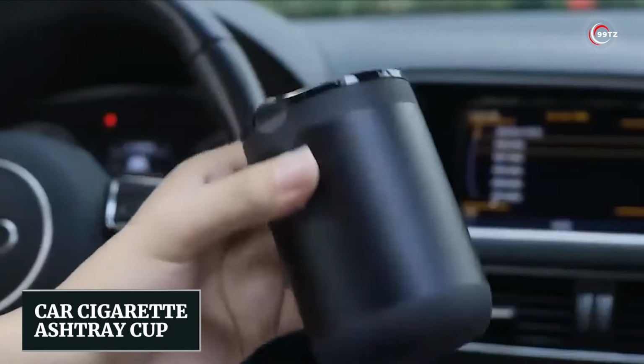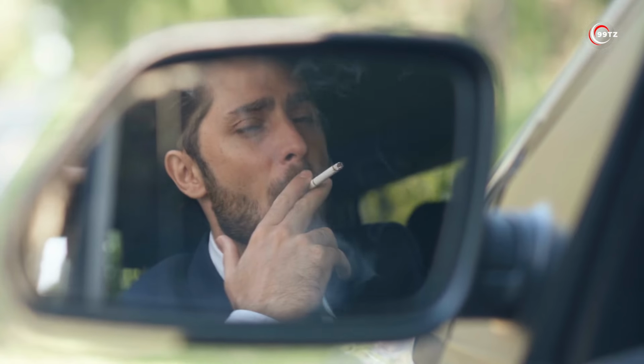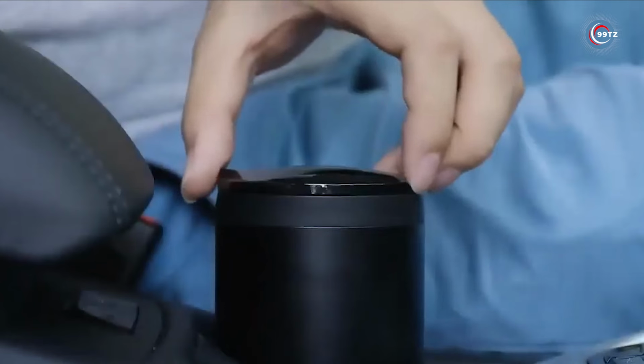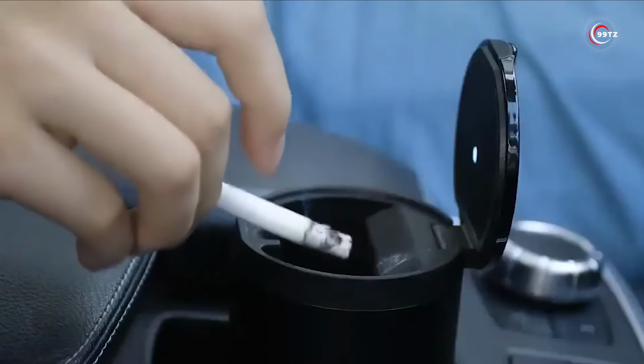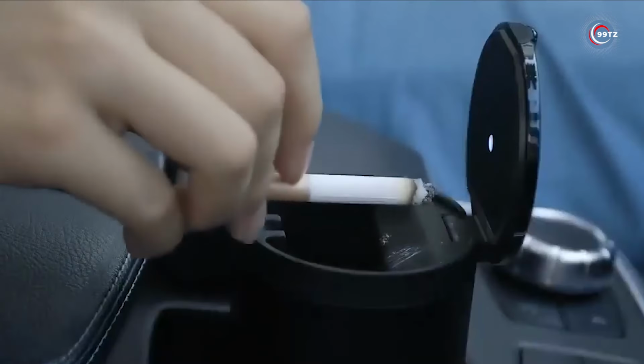Number 8. Car Cigarette Ashtray Cup. Looking for a convenient car ashtray that also adds style to your interior? Check out this sleek car cigarette ashtray cup. It's built to last, fits most car cup holders, and has a smart design with a dedicated holder for cigarettes.